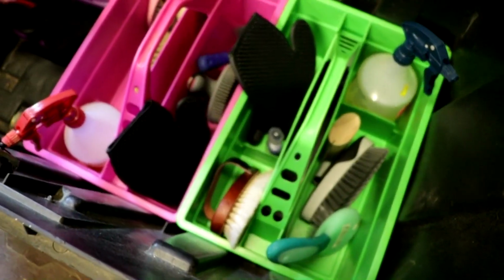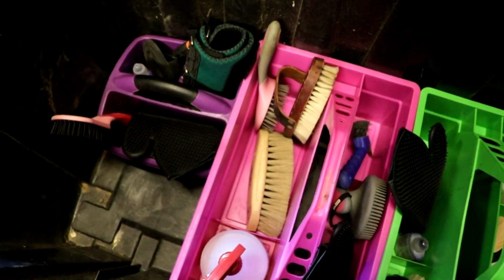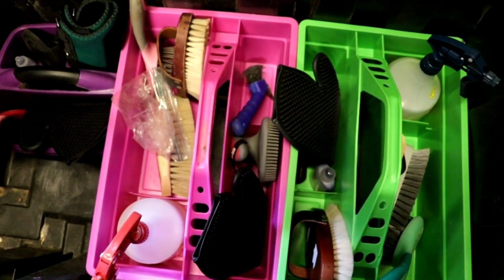So clean and organized. Dun, dun, dun, dun. Now it's not clean and organized.